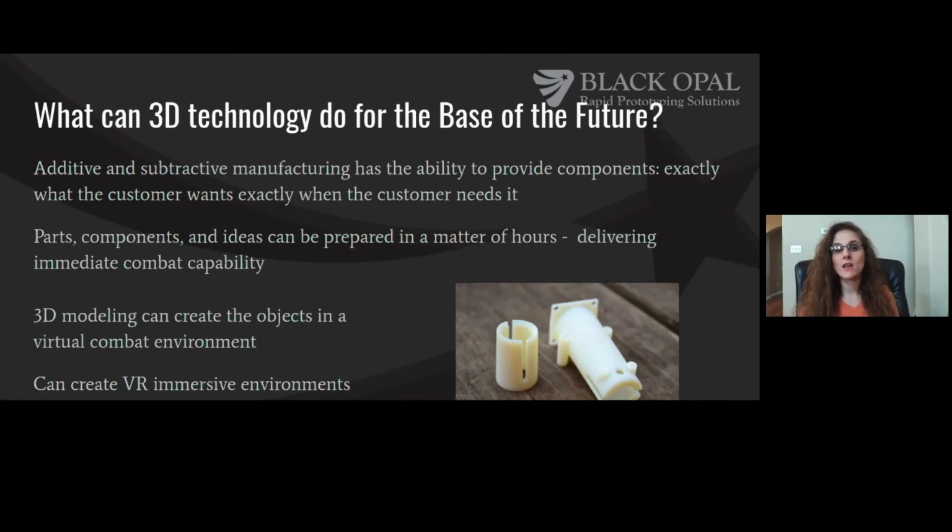Imagine having a virtual combat field and you put on VR goggles and you're looking at it in real time, just moving your head around, and it's been 3D modeled with the trees and where the troops are and where the equipment is and everything. Everything can be rendered.